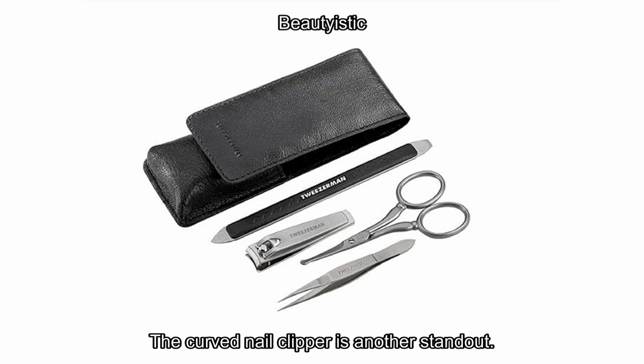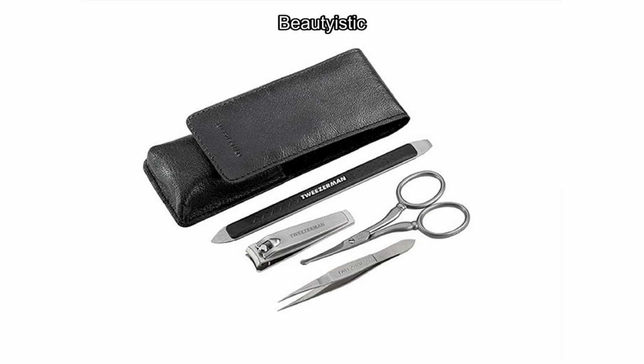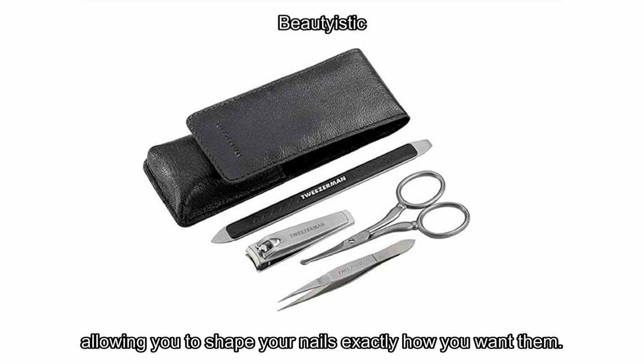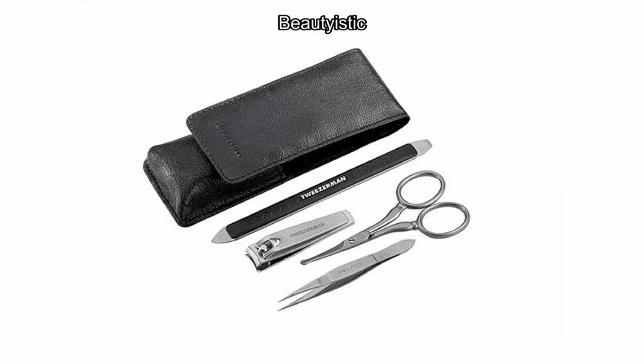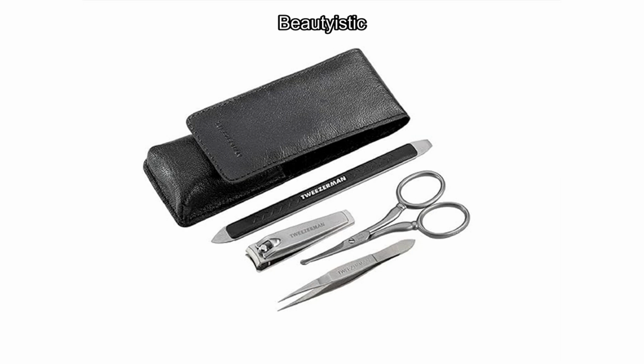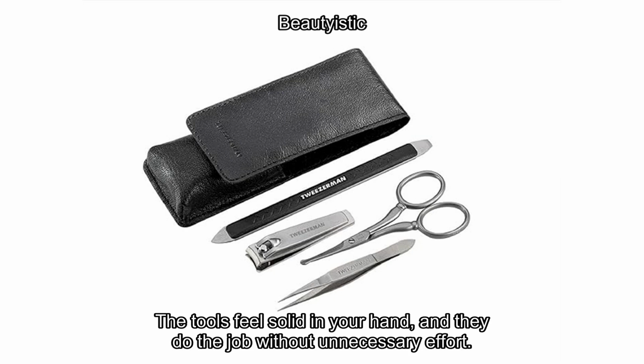The curved nail clipper is another standout. No more jagged nail edges. The curvature of the blade gives you more control, allowing you to shape your nails exactly how you want them. And of course, the multi-use nail tool rounds it all out with a smooth filing action. The tools feel solid in your hand, and they do the job without unnecessary effort.